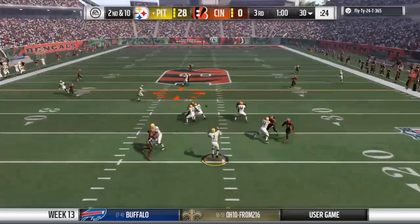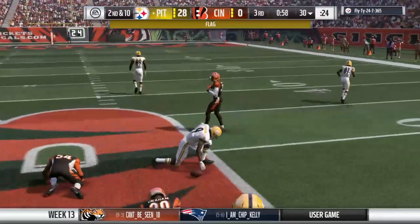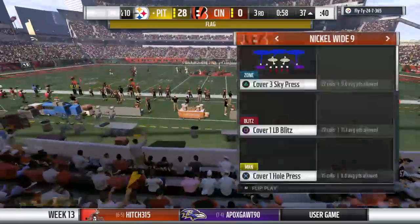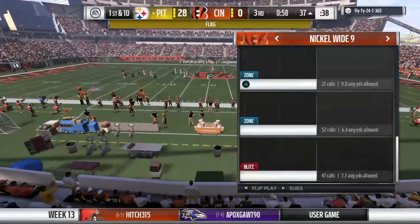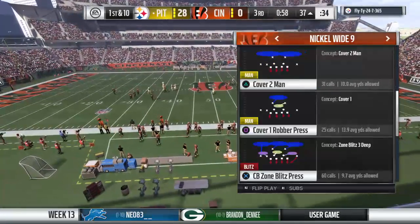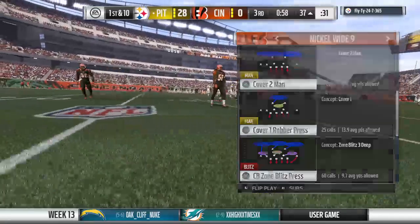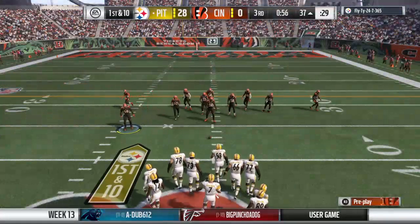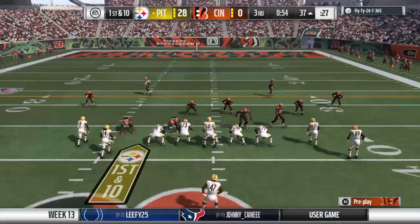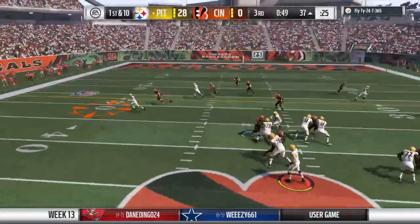Second and 10 now. It's Roethlisberger. And he'll hit the slant route. That's caught by Cooper. And able to get this one across the 45 before he's brought down. Final minute now of the third quarter. On first and 10, it's Roethlisberger.